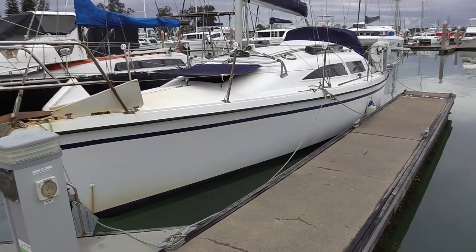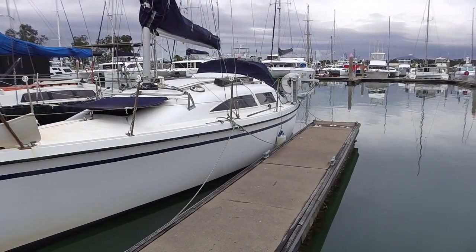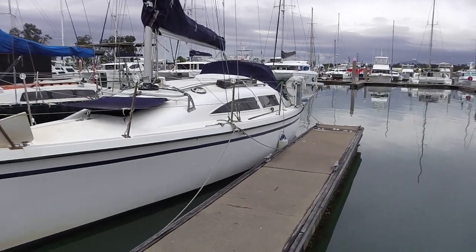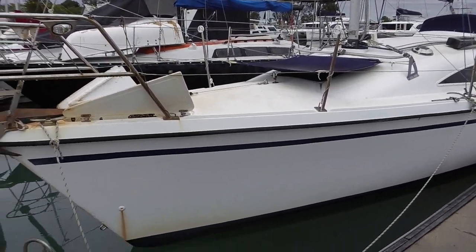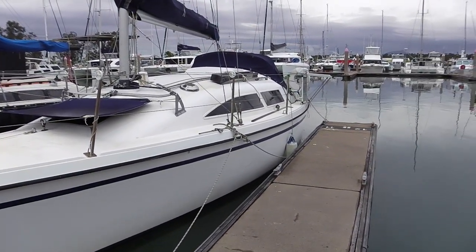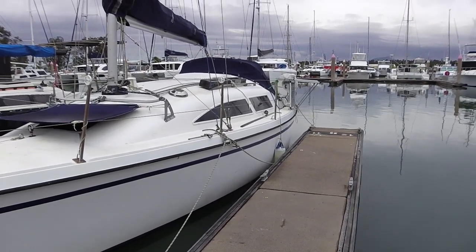Well, I've put my wife back on the train to Brisbane and now I'm on my own again, so I'm heading south. Here's the boat in its marina pen. So the 2 ropes in the middle there, one goes either way, that's the springs. And just going to let them go now. The engine's going. Going to let everything go and head on out and go off down the Gladstone, basically between Gladstone and Facing Island with the tide.